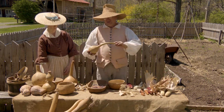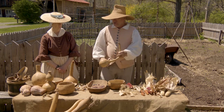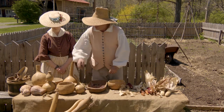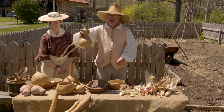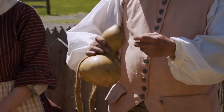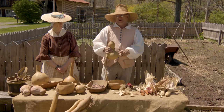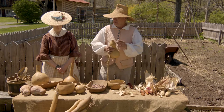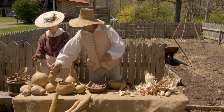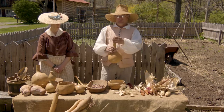I have one here I like to show. It looks like a ladle. It wouldn't be hard to just take that top off and use it for a ladle. Of course, they use bowls. And I have one here that I actually keep water in to use for a canteen. If you line it with either paraffin or beeswax, so the water doesn't penetrate the side, you can use it for a water container. And this one here we're using for a storage container to store beans in.